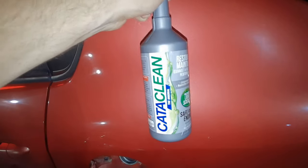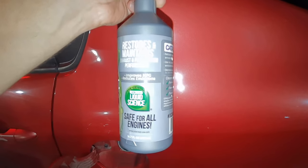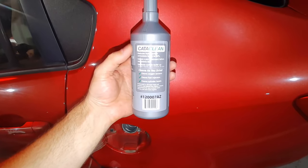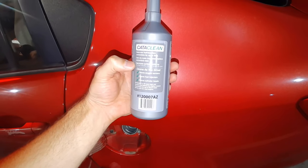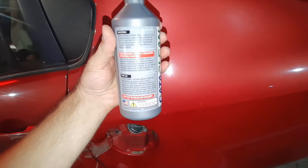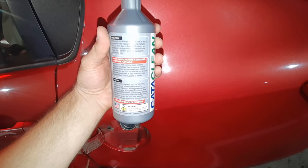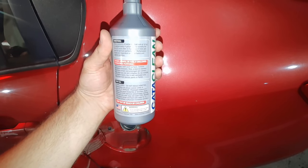So this is what I was talking about, it's Cataclean. It restores and maintains exhaust and fuel system performance, improves miles per gallon, and reduces emissions. But look at this, reduces hydrocarbon emissions, gets a pre-treatment before emissions test, and it decreases carbon buildup, used 2 to 4 times per year. Directions: empty contents of bottle into fuel tank at quarter full. Drive for about 15 minutes, then refuel. Use about 2 to 4 times per year for optimum performance. And the results are dependent on driving habits and vehicle condition.